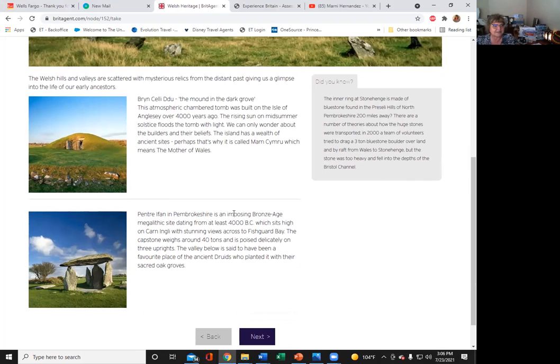Bryn Celli Ddu, the mound in the dark grove, the atmospheric chambered tomb, was built on the Isle of Anglesey over 4,000 years ago. The rising sun on midsummer solstice floods the tomb with light. We can only wonder about the builders and their beliefs. The island has a wealth of ancient sites. Perhaps that's why it's called Mam Cymru, which means the mother of Wales.